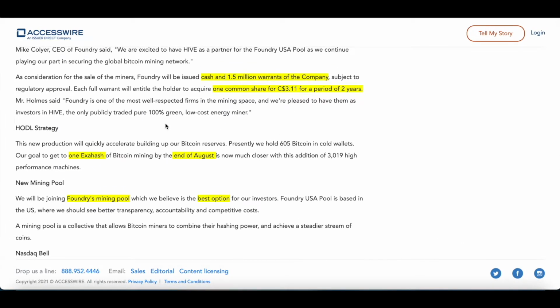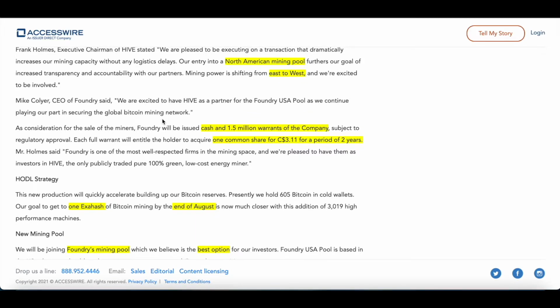So okay, with the sale now, obviously there isn't any detail on how much they're paying in terms of cash, but it does say it'll be issued cash for the payment, and 1.5 million warrants of the company. So that's a lot. Yeah. Okay. So each full warrant will entitle the holder to acquire 1 common share for $3.11 for a period of 2 years. Okay. So the exercise price is $3.11. So it'll be in the best interest for Foundry to exercise that fully within 2 years, because the share price is going to be a lot higher than $3 in 2 years. So, right.